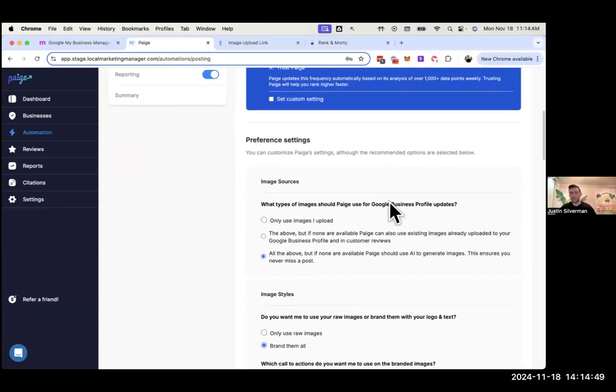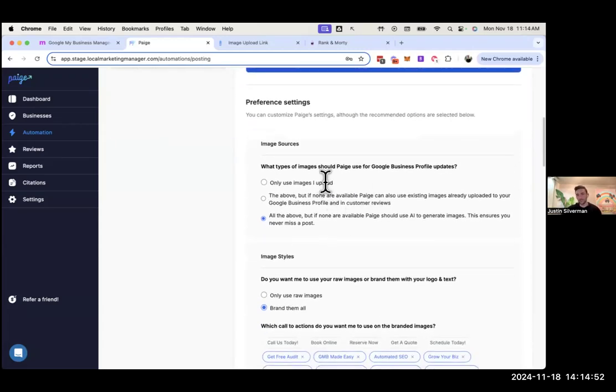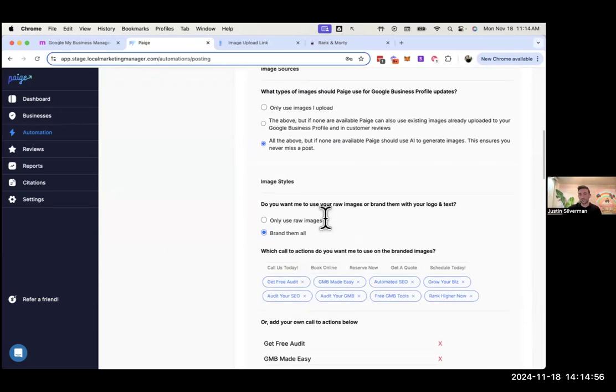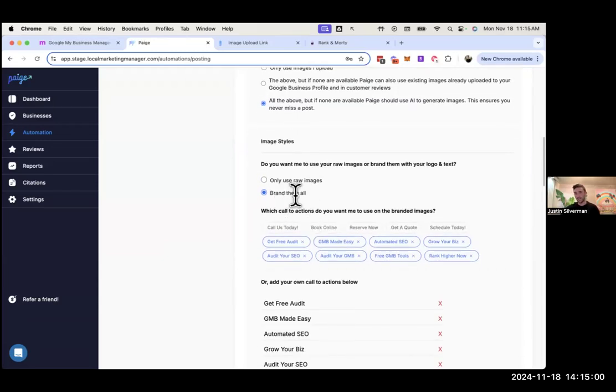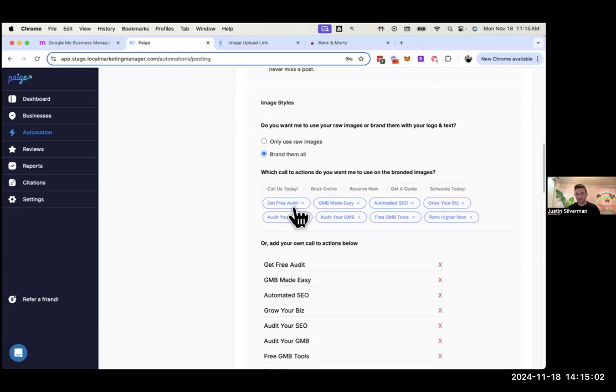You can decide what kind of images to use for posts, whether you only want to use images provided, or if not available, to use AI. You can choose if you want to only post those images or do some graphic design work, so like branding them. So for example, here we can see that these images are going to be branded with these call to actions like get free audit, GMB made easy, automated SEO.